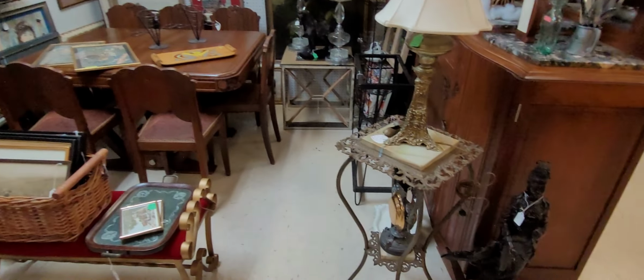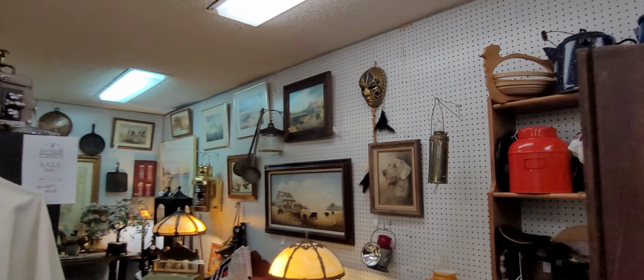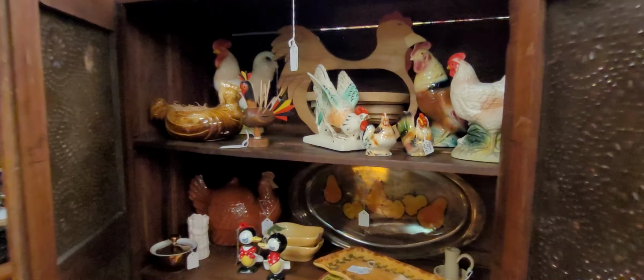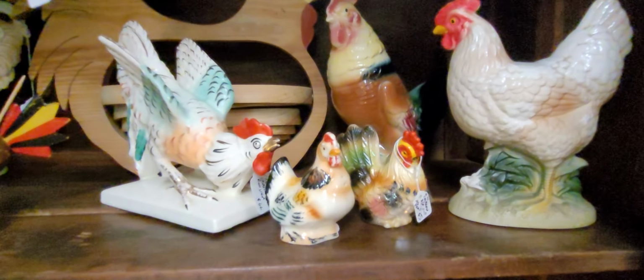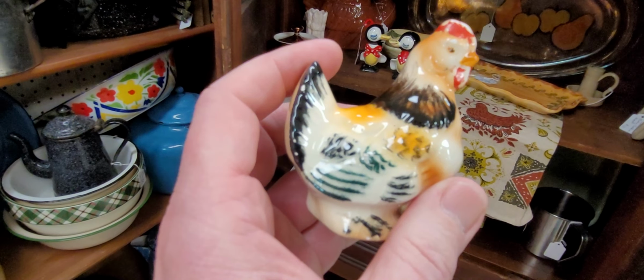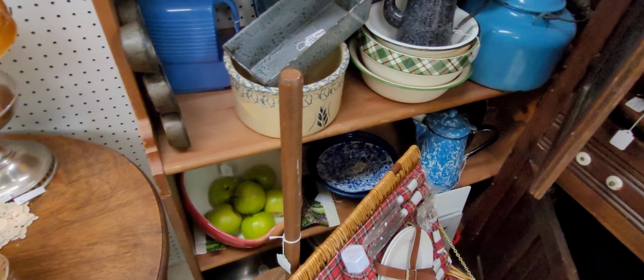So Antiques Gallery in St. Petersburg, Florida is where I am, and I highly recommend, if y'all are in the area and you've never been here before, it's definitely a must-see. How cute. I don't think they have any baskets that we can just carry around.